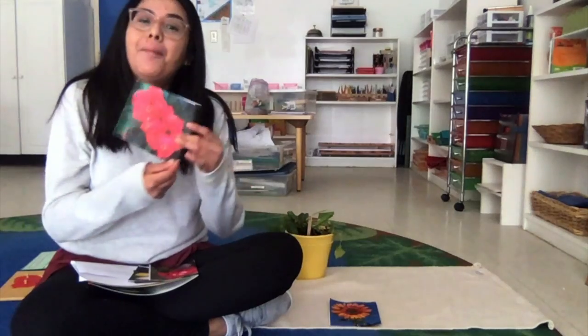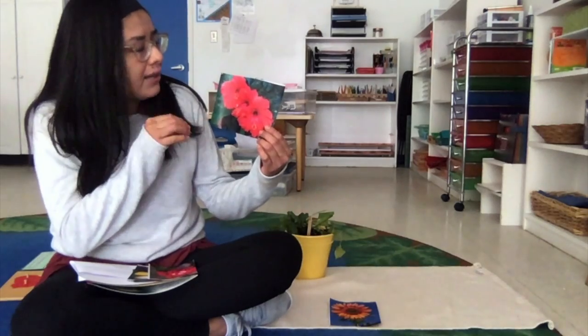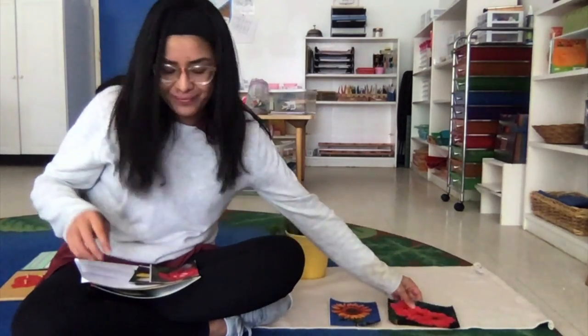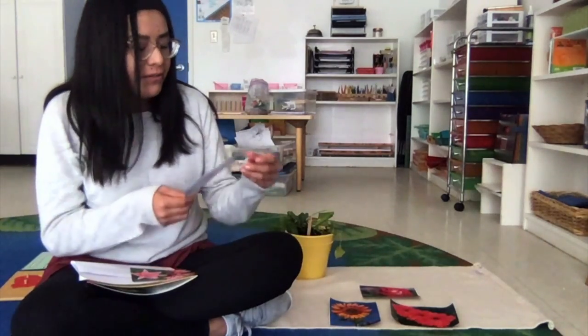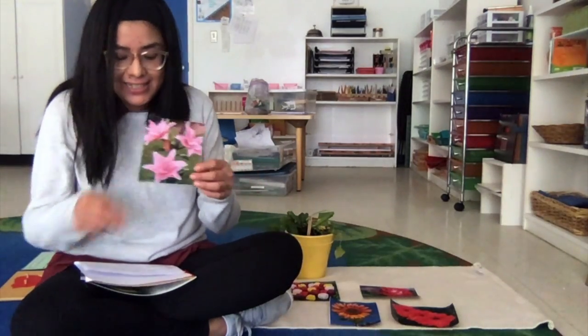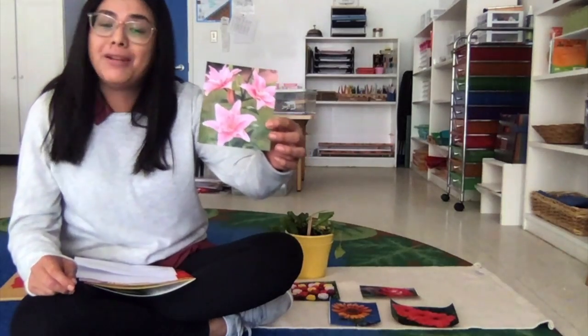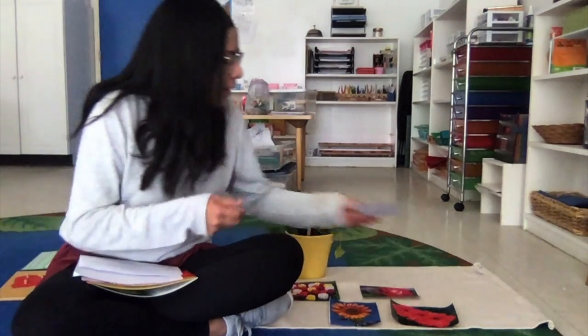We have a hibiscus flower. This hibiscus flower is bright red with yellow and a little bit of white. This is called a rose. A rose is also a flower that grows from bushes, from a very specific bush. This is a tulip. Tulips are very, very precious. They come in lots of colors. And we have lilies. Lilies also come in other colors. They come in yellow and orange, red and pink. These are all different kinds of flowers.